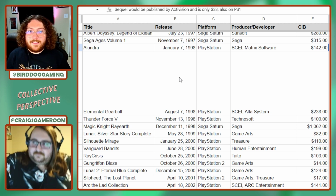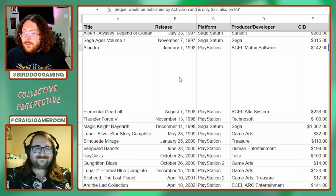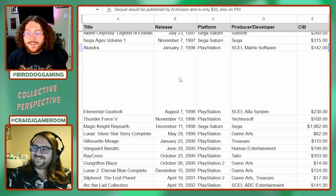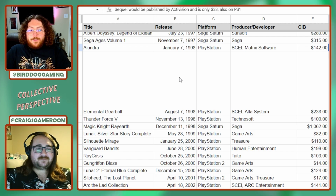Elemental Gearbolt, definitely the coolest, most interesting thing on this list. Shout out to game-rave.com as always. I knew that when I needed information on this, it would be there on his website. But essentially, I'm not going to read my notes. I'm just going to go off memory here. But let me know if I missed something.